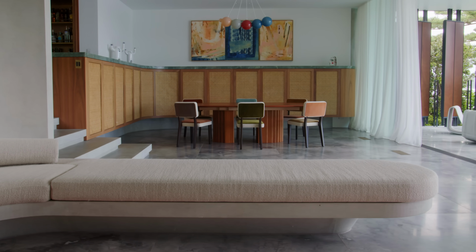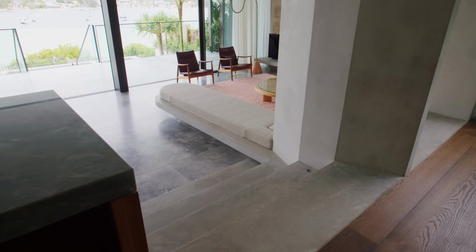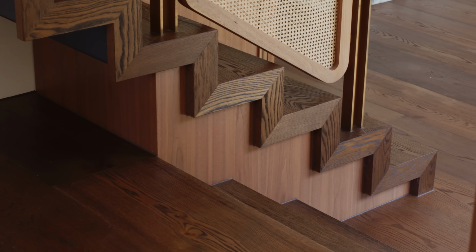If there's a disconnection between outside and inside via a large number of staircases, the result can often be apartment-like living. The way that I've resolved that was to introduce a series of comfortable split levels and create indoor-outdoor spaces at each one of those platform levels.